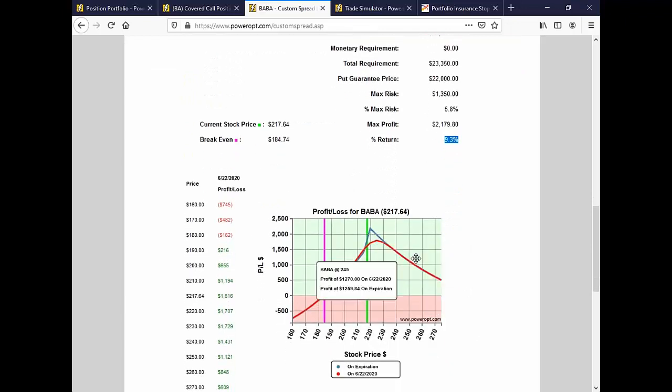I don't like this structure, by the way. I don't like the way this particular structure looks. It's too sloped for me. I'd like to see it a little bit better. But let me pause the screen for a second and try something here. I don't think it's going to work, but we are going to try it.